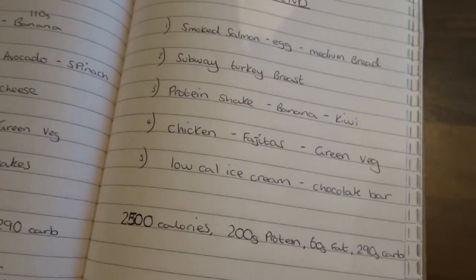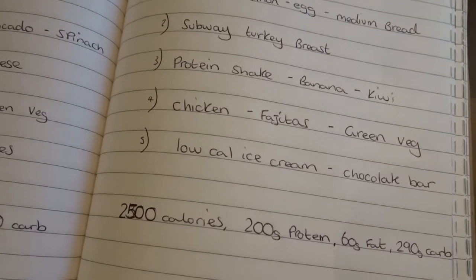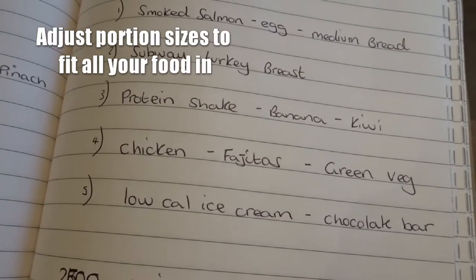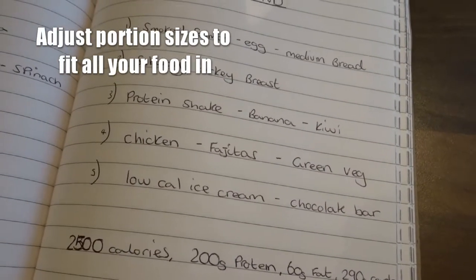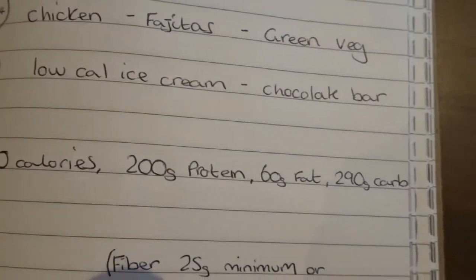And then at night, you want some chicken fajitas, so put that in. And then at night, you might want to have a little treat in front of the telly. So some low-calorie ice cream. Everyone's on the Halo Top ice cream at the minute. And then try and find one of the lower-calorie chocolate bars. Add one of them in as well. And then again, get onto MyFitnessPal, add it all in.